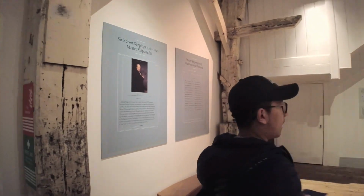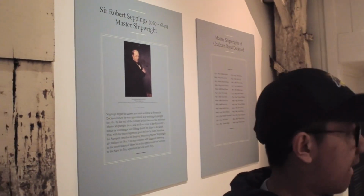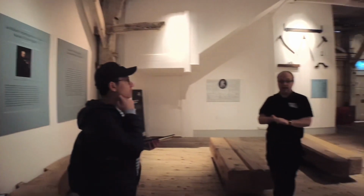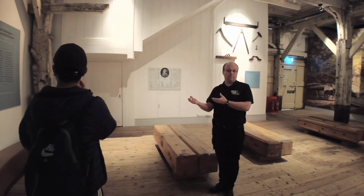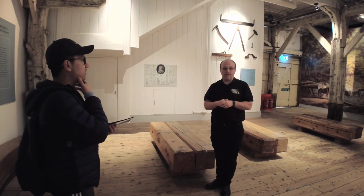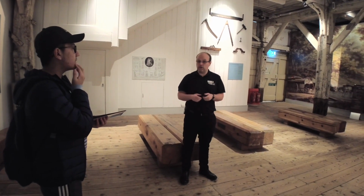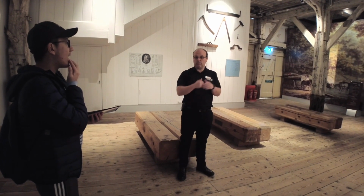Now, he was the shipwright here at the dockyard just after the Battle of Trafalgar, and he was responsible for fixing the Victory and all the other fleet as well. So he's a very important man that they're going to meet along the story, and you'll meet them on the way. As you go through, because of the projections, in certain areas it might be a bit darker than you might be used to, so just mind your step as you make your way through.